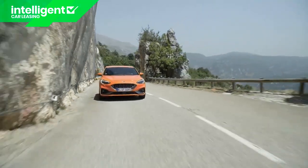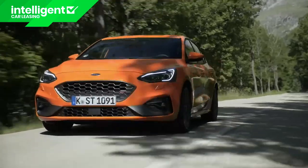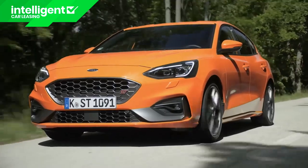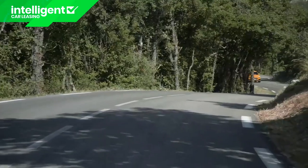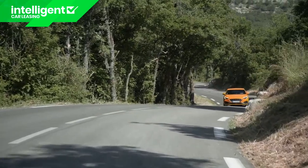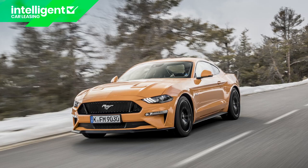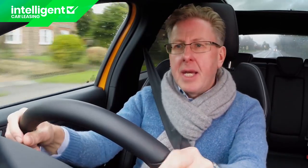Lots of questions here. There always are with any new Focus ST. Can this Ford get all its power to the tarmac with a little more decorum this time round? Will this fourth generation model's new 2.3-litre EcoBoost engine charm us a little more in this car than it managed to do in the Mustang? And could the lighter weight C2 platform make a significant difference?